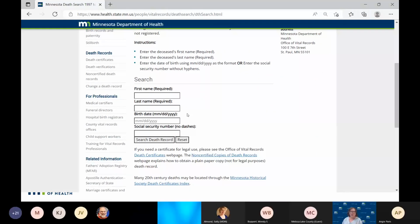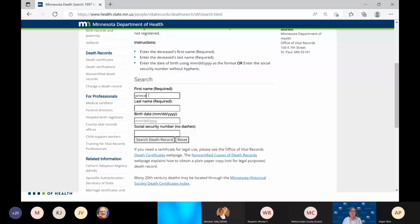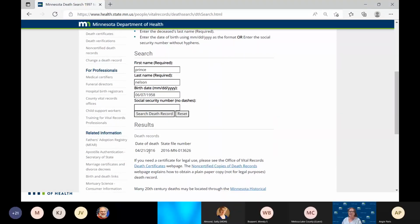So I'm just going to show you how it works. We are going to look up Prince, and his first name was Prince, last name Nelson. Oh, and if you spell it correctly, it works better. So his birthday was 06/07 of 1958. And then they'll select this search death record button. And as you can see right here, he died on 4/21 of 2016, and there is the state file number for his death record.